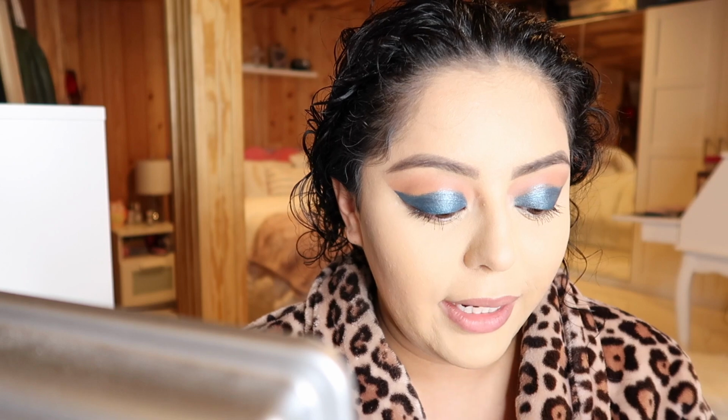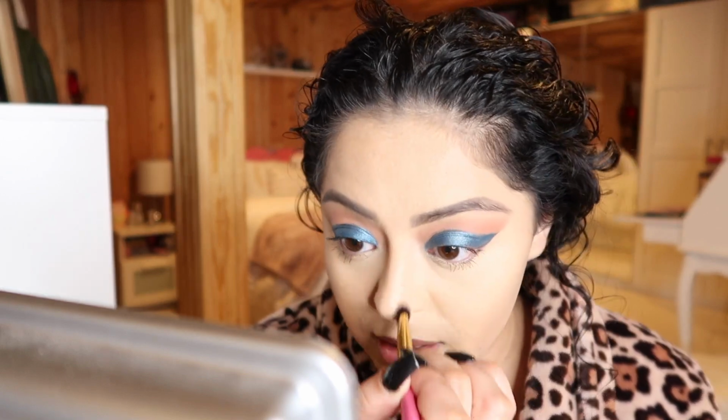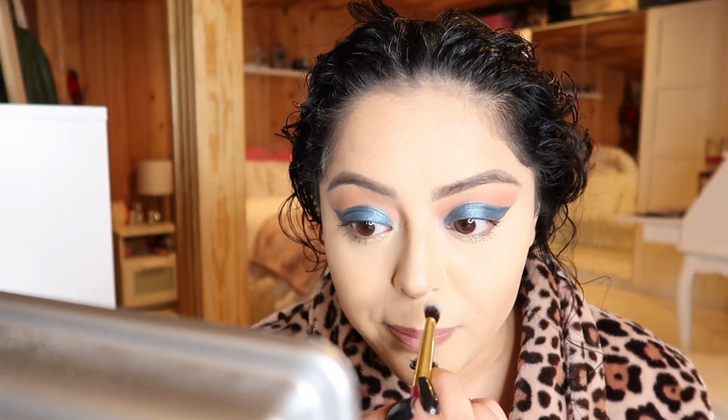Alright, so this is all helping to bring more color and definition to the face. So I'm going to go ahead and do the nose because this area looks too white now. I'm going to take that same Son of a Bee. Oh, it was Son of a Bee, not Son of a Bee. Bronzer shade, and I'm going to take it down my nose to contour it and make it a little bit more defined and sharp.